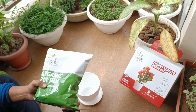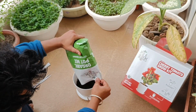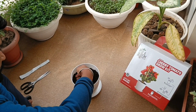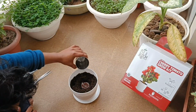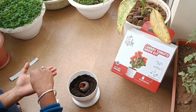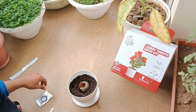Now let's just move forward and start growing our tomatoes. First, what you're going to do is cut the organic pot mix and put the sand, or you can say the pot mix, in the pot. Then you are going to make a dispersion, I mean like a hole, of a good 8 to 10 centimeters, and put your germination cocoa peat coin in it. After that, you're going to add half a glass of water and wait for some time till the cocoa peat comes and blooms out properly. After that, again you're going to make a 1 to 2 centimeter dispersion in the middle of the cocoa peat, and you're going to put only 2 to 3 seeds of cherry tomato, and you're going to cover it up again. This is how the whole process is, and this is very easy.